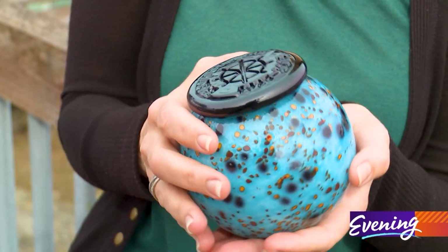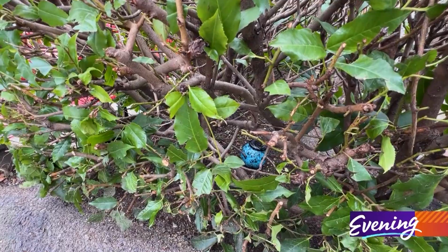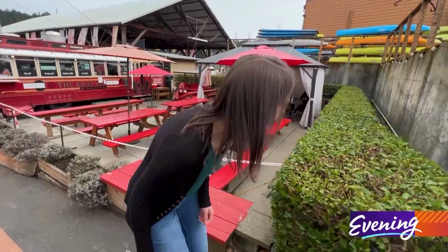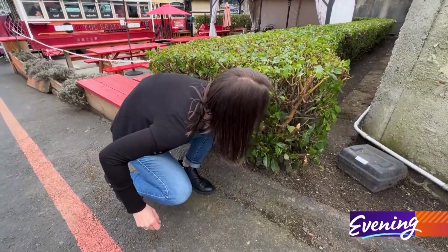The floats, hidden in places related to the fishing vessel's history, might require some research and good timing. That's how Jamie Flick found hers moments after the museum posted a clue on social media. And I'm like, oh my gosh, I'm in the right area. I just have to keep looking.